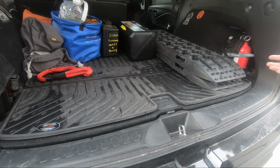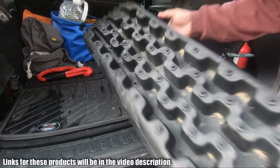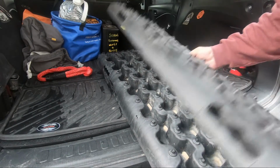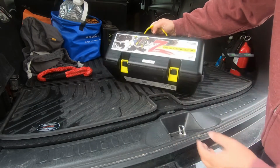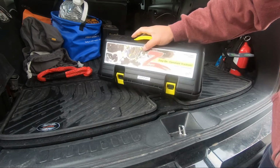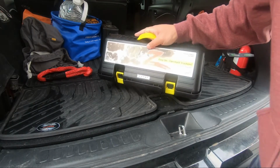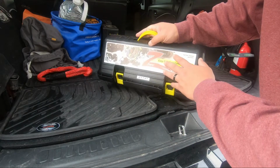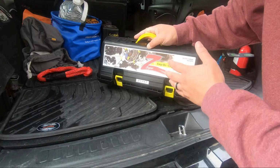Okay, here's some recovery gear that you should carry with you. First of all, traction boards. I got 2 of them. You're going to want to carry some snow chains. These weren't cheap, $109. The reason why they're so expensive is because my tires are 32 inches in diameter. If you get a ticket for not having chains in California, it's $1,500.